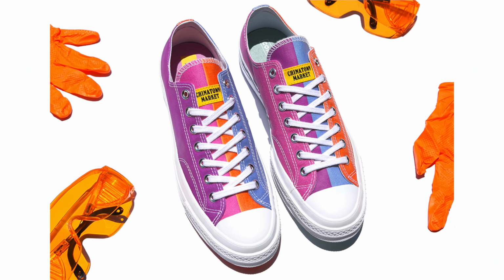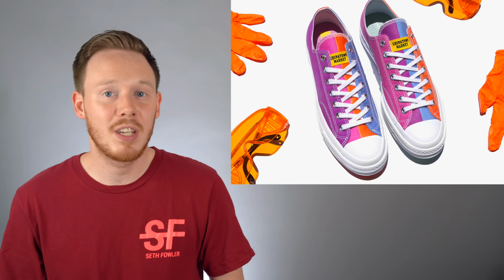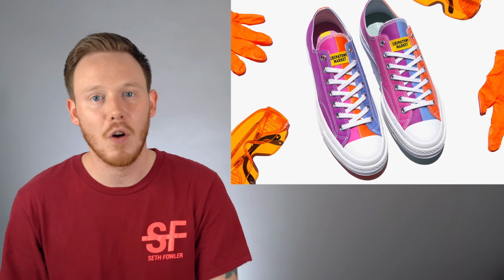Next up, we've got a collaboration with Converse and Chinatown Market that features two different sneakers, one a high top and one a low top, and was originally released at ComplexCon last weekend. The first shoe in the collaboration is a multicolor low top Chuck that features colors like pink, purple, blue, and orange. The colorways seem to be split down the middle of the shoe, and because of the colors that were used, it definitely has sort of a fall vibe to it.